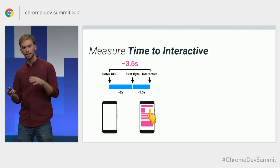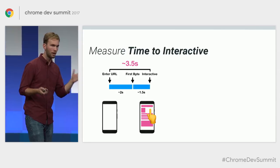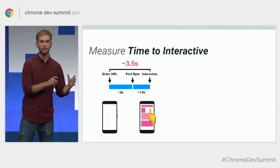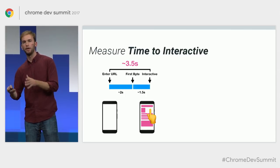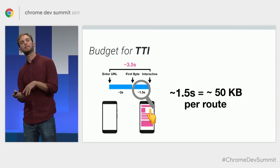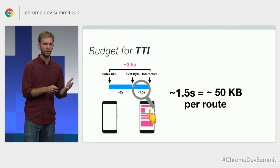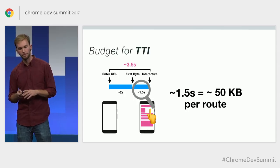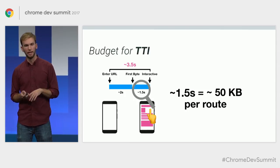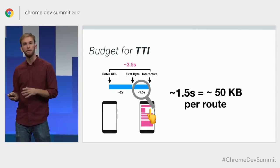So on these settings, a first byte from a good edge caching server after SSL negotiation will be around 2 seconds. So this leaves us with about a second and a half to get the route's payload downloaded, rendered, and ready for the user to interact with. And we found that this translates to roughly 50 kilobytes of code and data that you can send for the initial critical section of your route. So now Polymer 2.0 starts at around 12K gzipped, leaving you with roughly 40K of budget for the critical components that you need for each route.